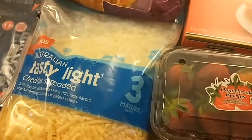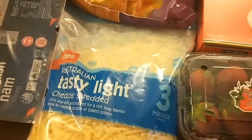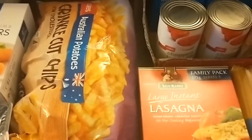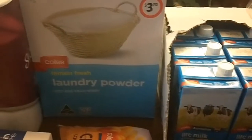I got the light grated cheese only because I'm just lowering the fat content on a few things for the sake of my husband's cardiovascular disease, so trying to cut back on a few things. In saying that, there's some crinkle cut chips, but we only ever have a couple for those quick and easy nights. Laundry powder, toilet paper.